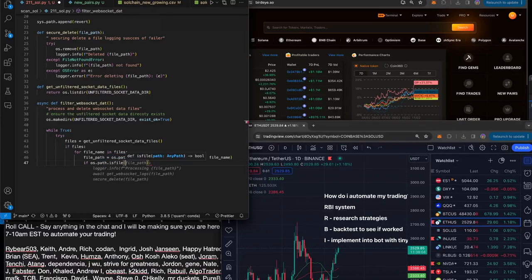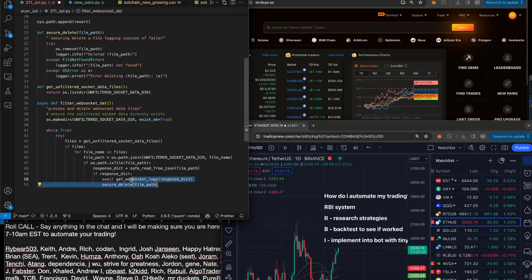If is file and then pass in the file path. And then we'll say response dictionary equals safe read JSON, pass in the file path. Then if response dict, then we'll say get WebSocket logs. And then we'll say response dictionary equals response dictionary.